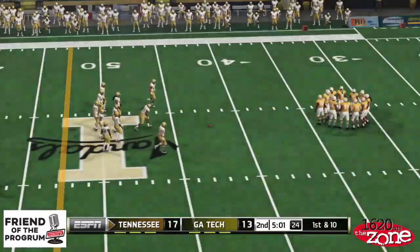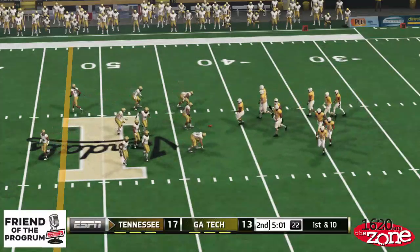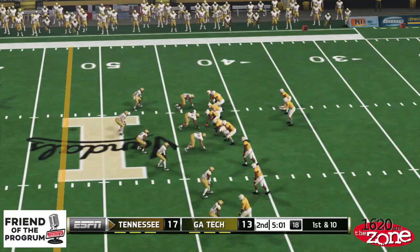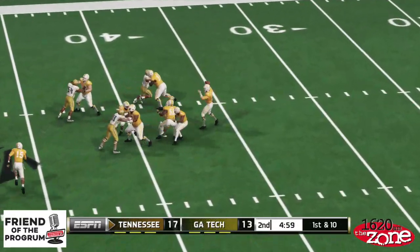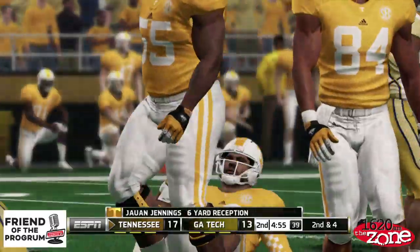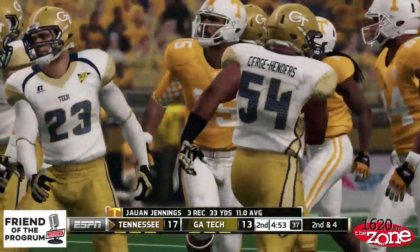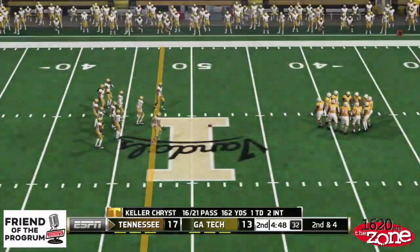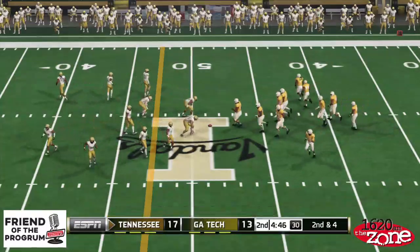In a game that's this close, you can't afford to waste possessions. Tennessee is up four. Quick out to his receiver. And he's tackled at about the 49. That's good for a gain of 7 yards. That'll make it second and two. So it's second down now, and they need about 4 yards to pick up the first.